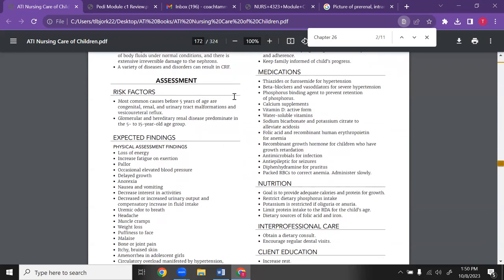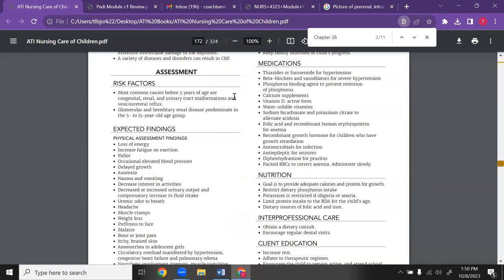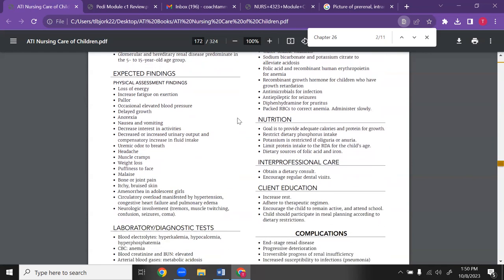So look, most common causes before 5 years of age are congenital renal and urinary tract malformations. So maybe something's wrong in the kidney. You know, glomerular and hereditary renal disease, predominantly in the 5 to 15 year old age group. Let's look at what chronic looks like.